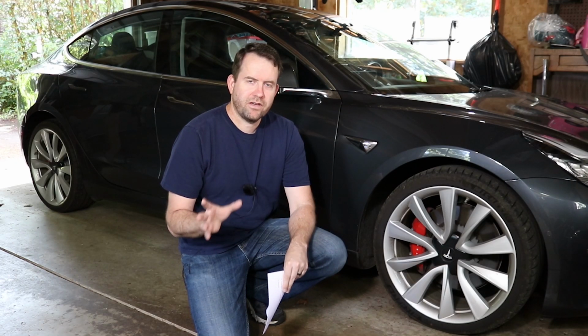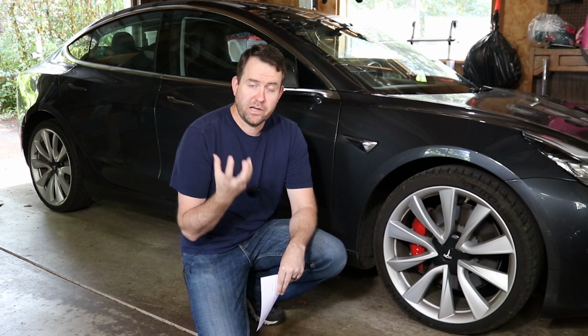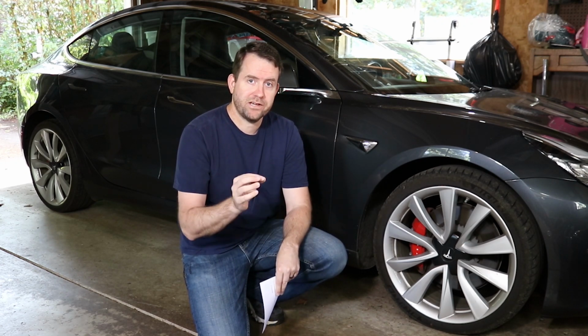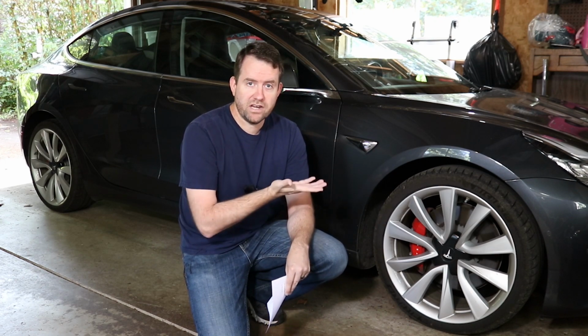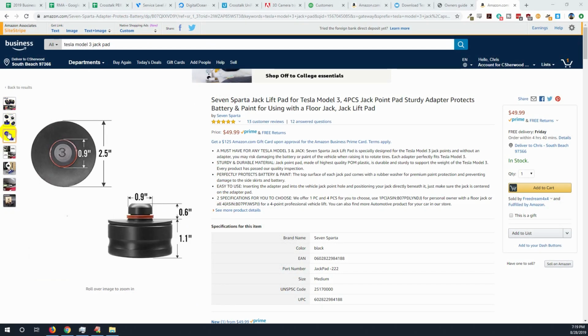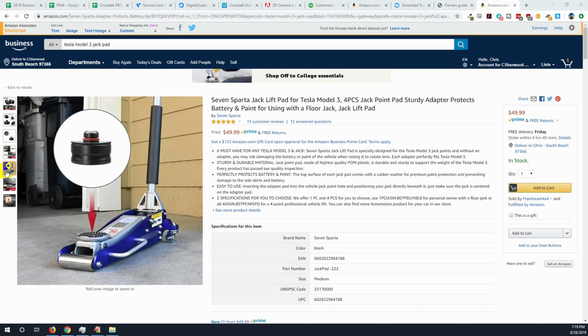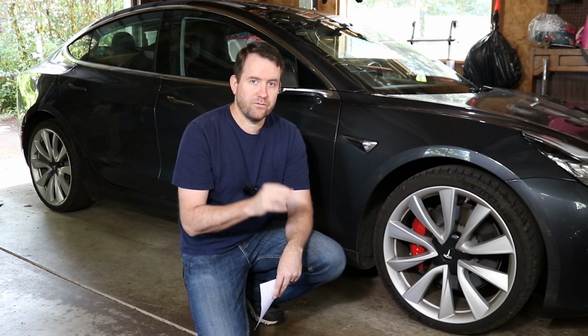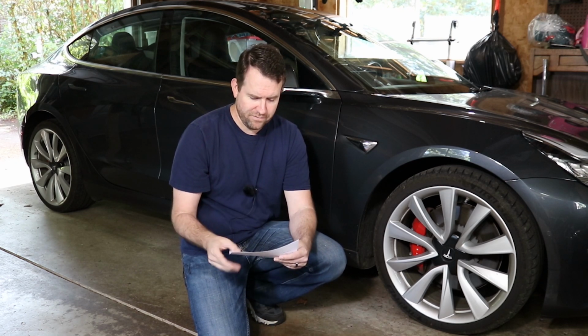Now, if you're going to jack the car up yourself, you're going to need these special pucks that they sell. Since the whole bottom of the car is a battery, you don't want to jack it up just anywhere. There are special contact points for a jack that you have to use, and they have this little divot in them, so these pucks go up in that divot, and then you jack up the whole puck, which doesn't damage the car or the battery at all. Those pucks then also cost extra money. I found them on Amazon for $28 each, or you can buy a set for about $52.